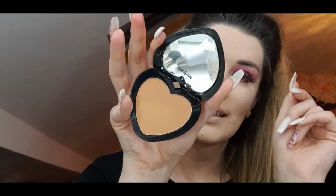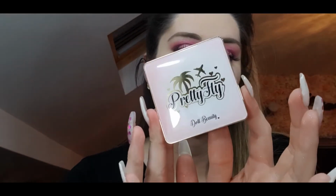And it looks like this here. And I also got the Pretty Fly blush by Doll Beauty as well. And the shade that I got is Dollar Day. And first of all, I really like this packaging. Really, really nice packaging. I think this is the new direction that Doll Beauty is going in, because Doll Beauty are having a massive rebrand of all their products at the minute. And this is what the packaging looks like.